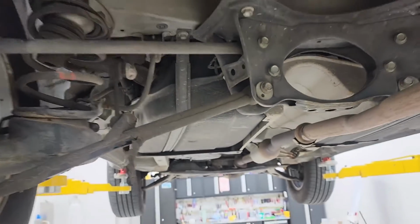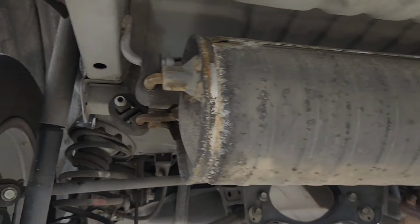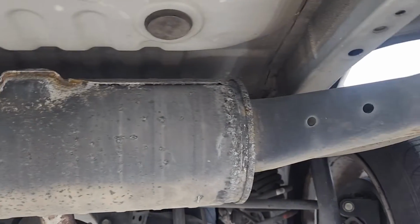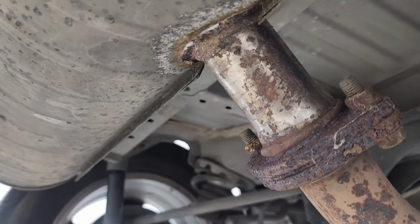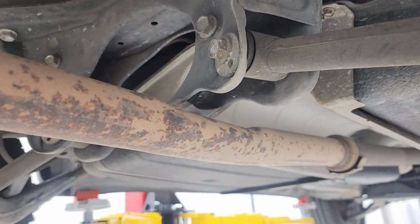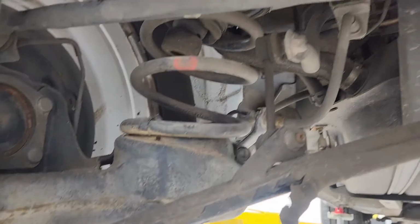Just to orient you, we're at the back of the car here. Exhausts get surface rust, so yeah, we can see some surface rust on the exhaust, but it's not rusted through. That's the OEM exhaust, so not bad for 20 years. I would expect some rust there. But on the stuff that matters, the undercarriage, the frame, look at that.